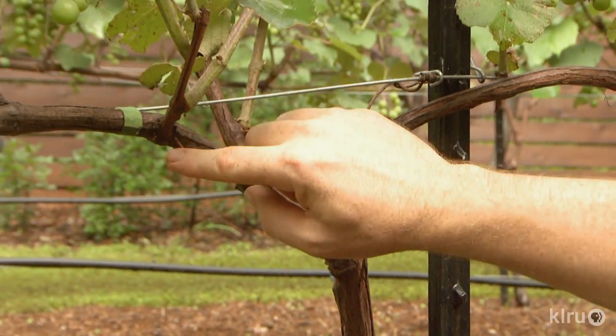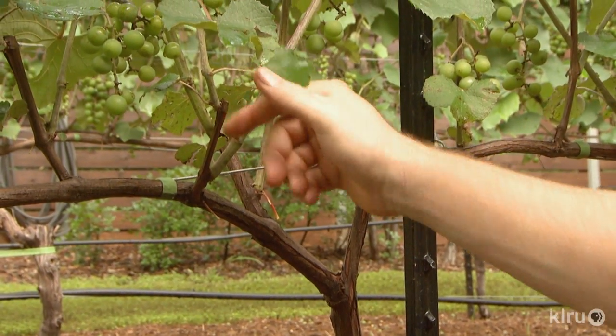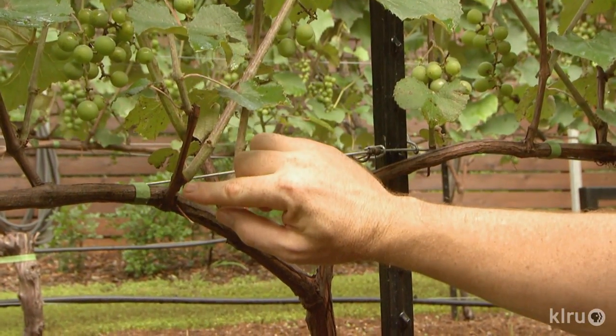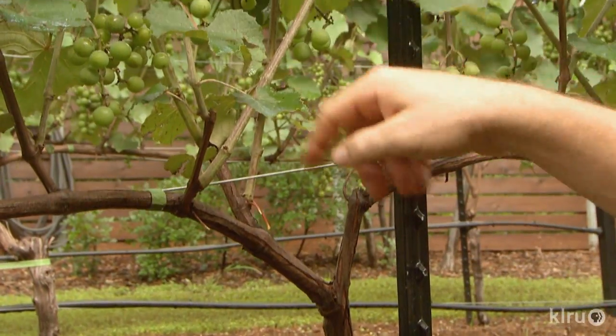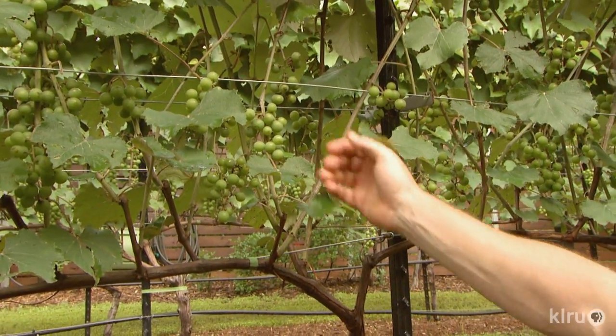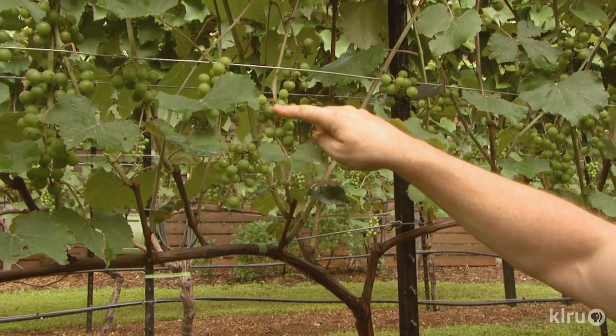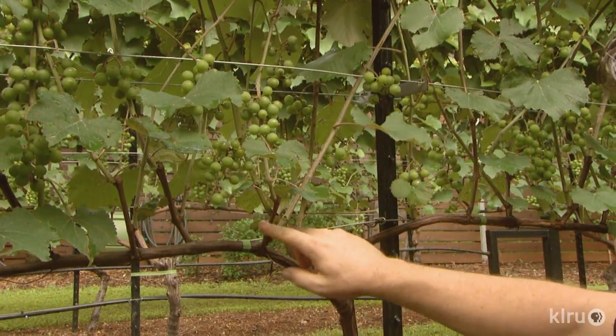So you can see here that this is last year's wood. You can tell from the color. And so I left 1 bud here, 1 bud here. And you can see you have a shoot here and a shoot here. And as we said before, fruit comes off of last year's wood. So this is last year's wood. So we have 2 clusters, 2 clusters.